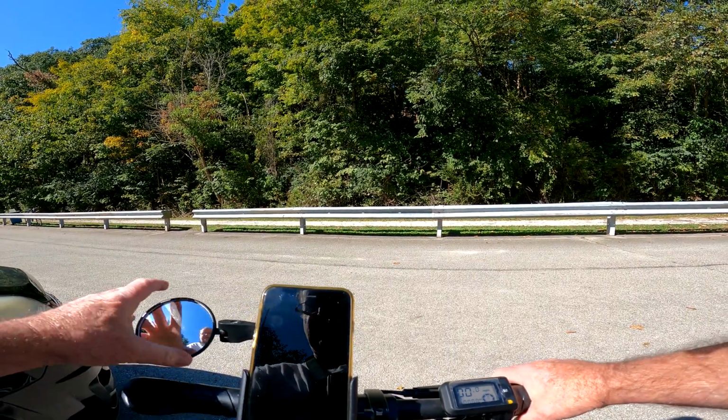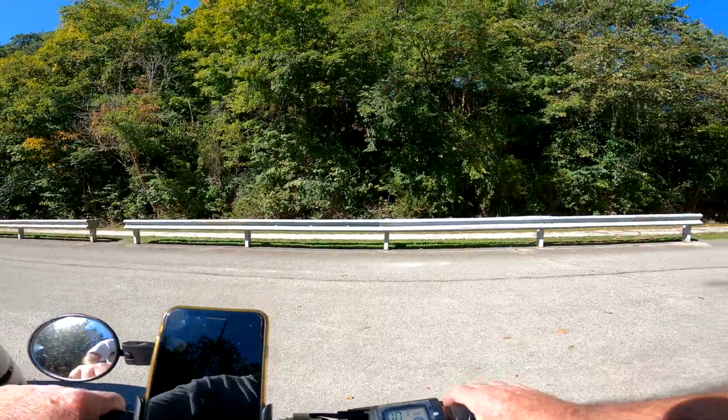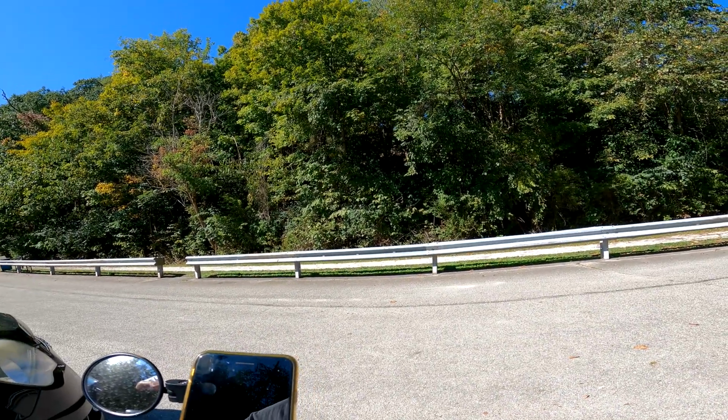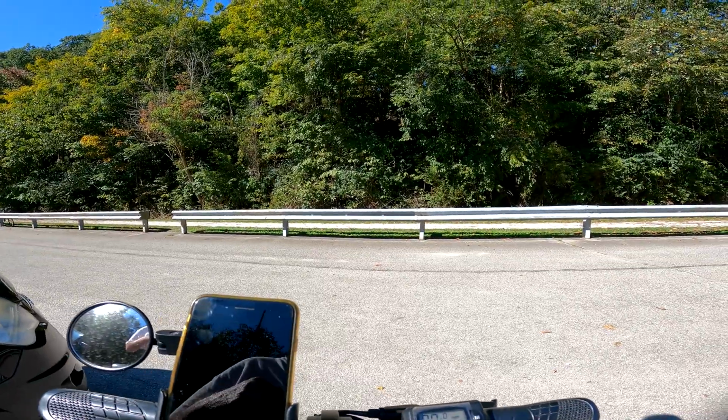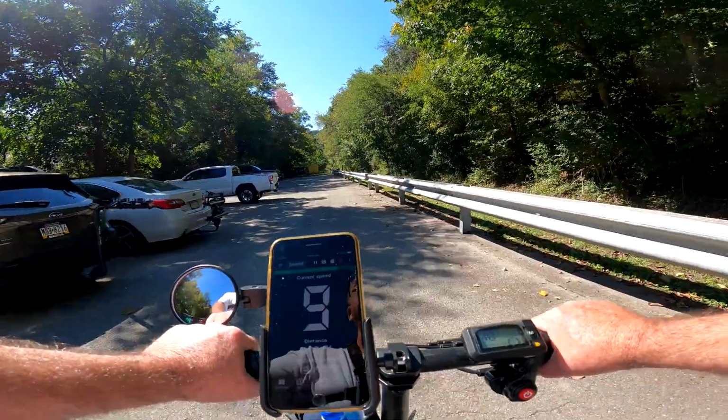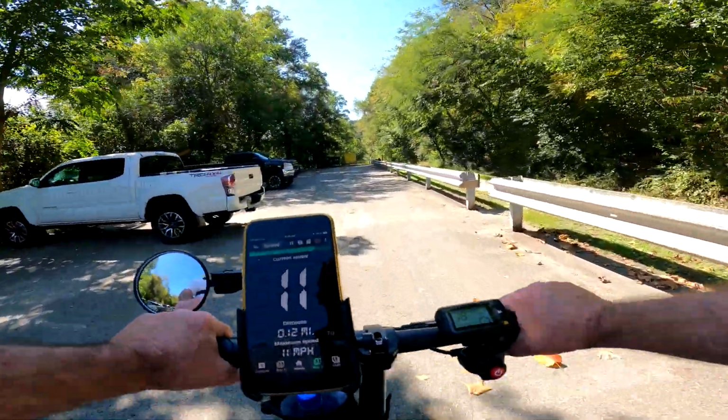All right. I had to do some major adjusting to these brakes. The bike wasn't stopping at all, so I had to get those all adjusted out. So it shouldn't be too bad with this seat. This seat's really comfortable.